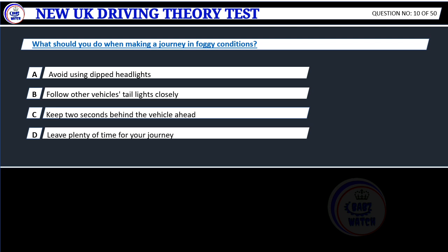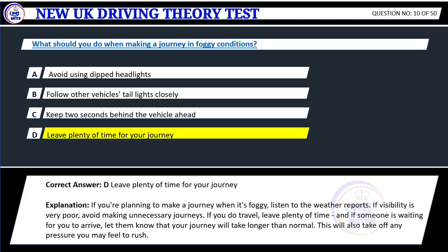10. What should you do when making a journey in foggy conditions? A. Avoid using dipped headlights. B. Follow other vehicles' tail lights closely. C. Keep 2 seconds behind the vehicle ahead. D. Leave plenty of time for your journey. Correct answer, D. Leave plenty of time for your journey.